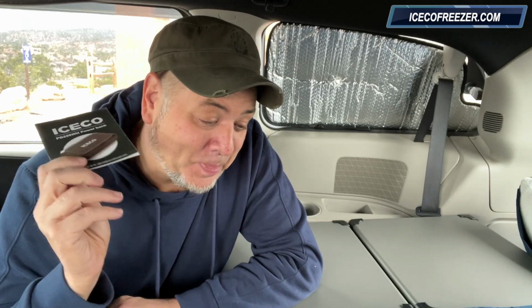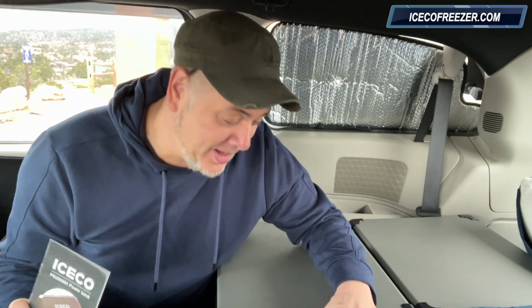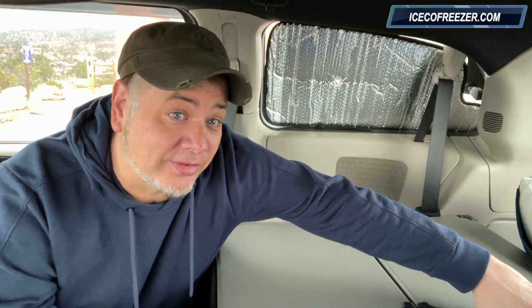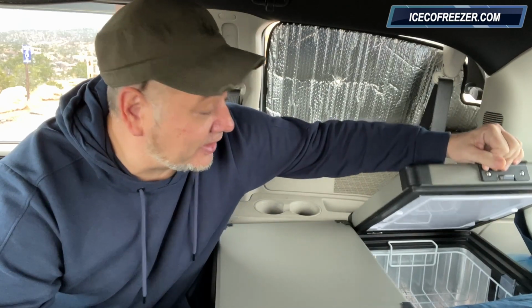ICECO. I had a little Alpacool fridge, and it did really good. I liked it a lot, but it was really small, and it would ice over a lot. I wanted more, and I saw other people with these ICECO refrigerators, which I have right here, and I was jealous. I coveted thy neighbor. I know that's one of those sin things you're not supposed to do, I think. I don't know what those are.